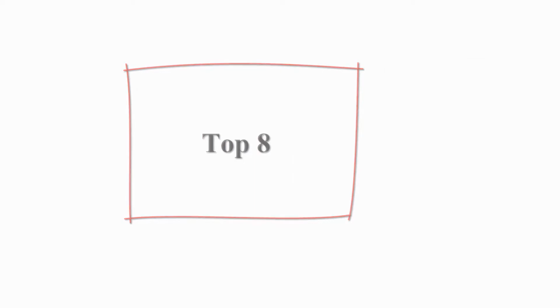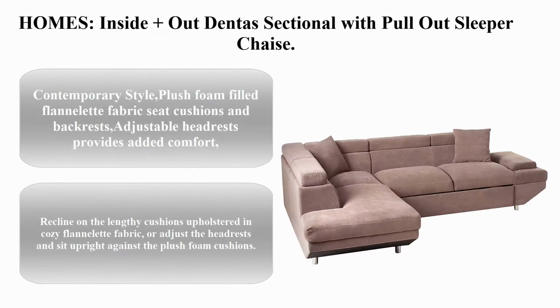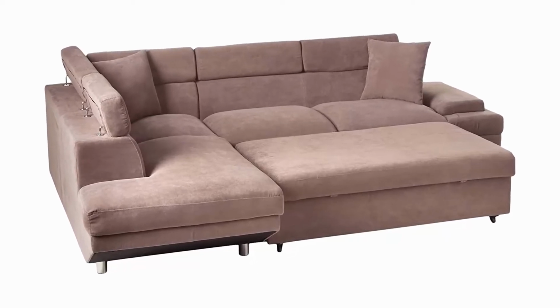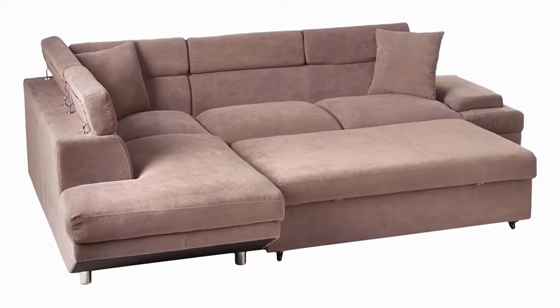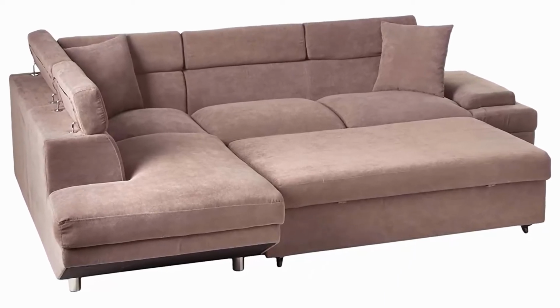Top 8. Homes Inside Plus Out Dentas sectional with pull-out sleeper chaise. Contemporary style. Plush foam-filled flannelette fabric seat cushions and backrests. Adjustable headrests provide added comfort. Hidden sleeper bed easily pulls out from under seat.